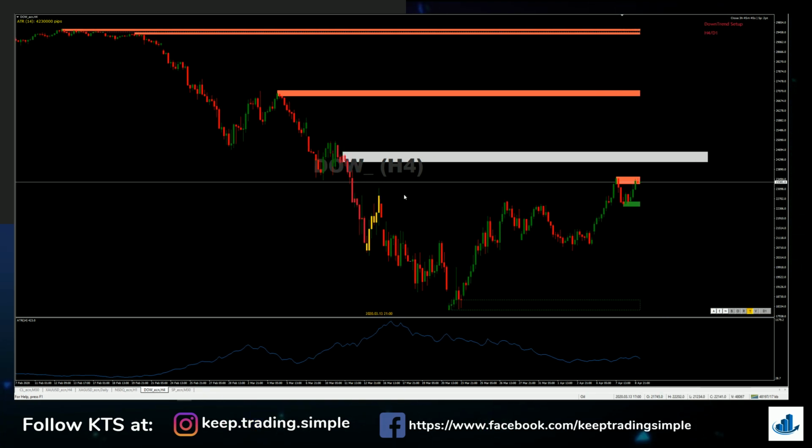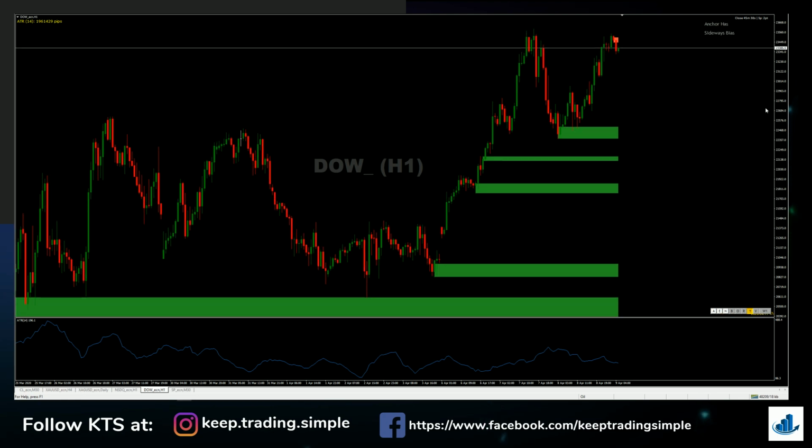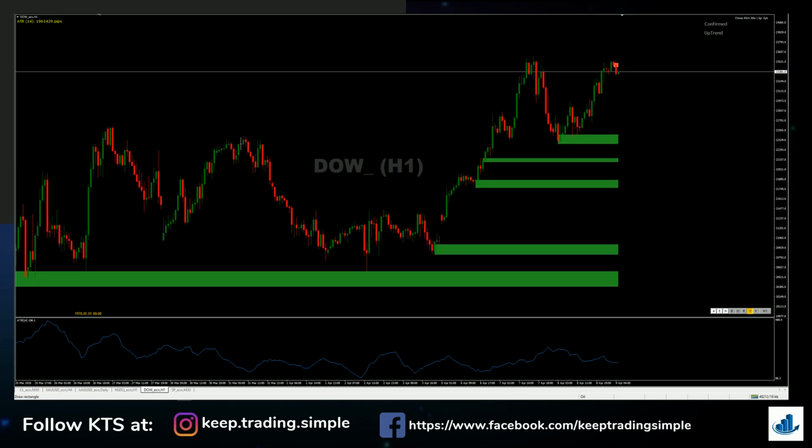It's drawn, so the overlay won't work on that one. But that's where we're sitting on the 4 hour. Inside of the 1 hour, again, we lose it, but we can hand draw the same level. It would be right there. Rather small risk on this one. So again, kind of the same story for this one as well. To me, it looks like it wants to push to the downside.